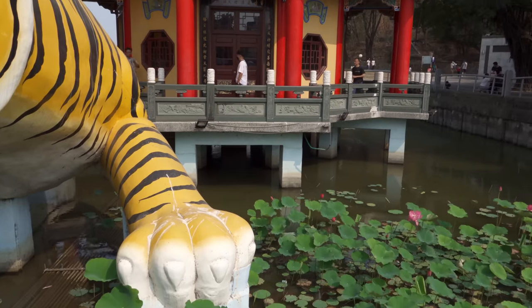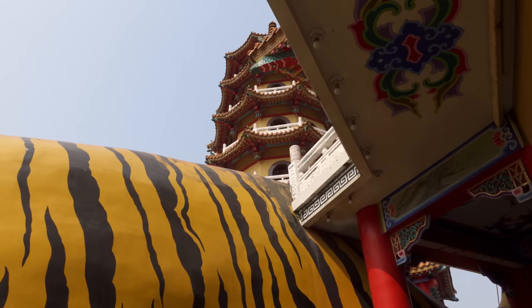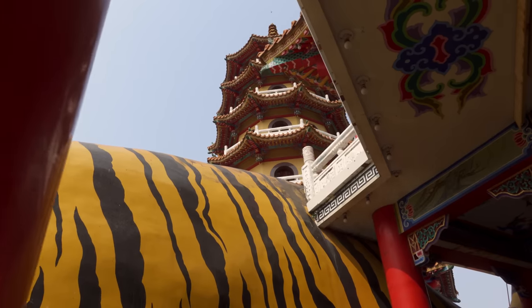I can't believe that I finally am in this spot and seeing the pagodas in person. You know, it's so funny how you expect things to look after you've been seeing them on television, and then you see them in person and they're so much bigger. That was amazing.